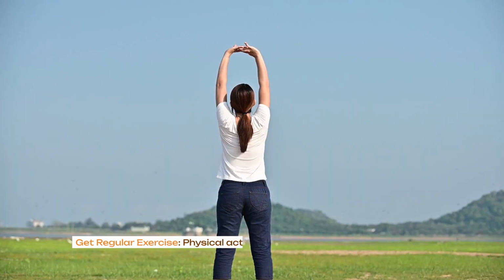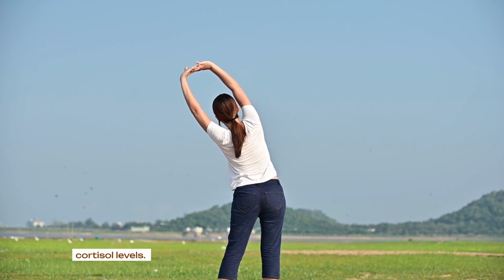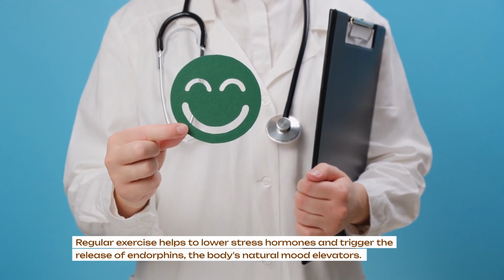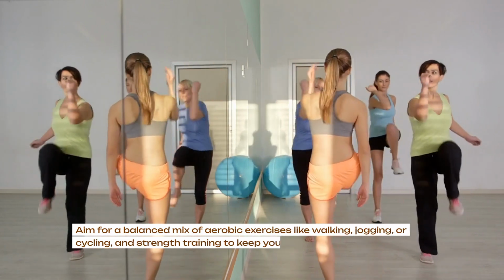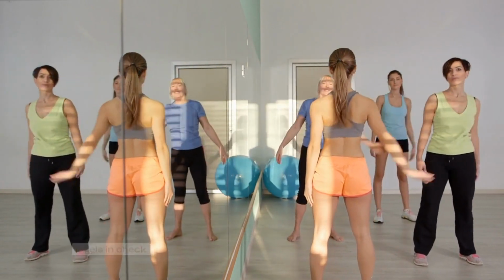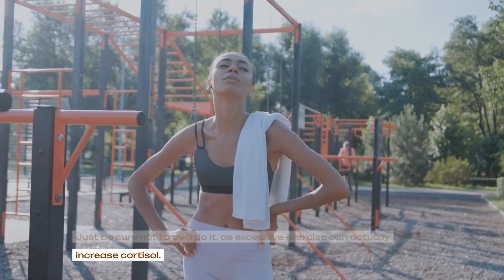Get regular exercise. Physical activity is a powerful way to reduce cortisol levels. Regular exercise helps to lower stress hormones and trigger the release of endorphins, the body's natural mood elevators. Aim for a balanced mix of aerobic exercises like walking, jogging, or cycling, and strength training to keep your body healthy and stress levels in check. Just be sure not to overdo it, as excessive exercise can actually increase cortisol.